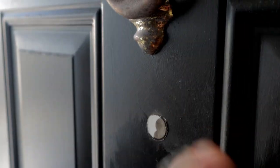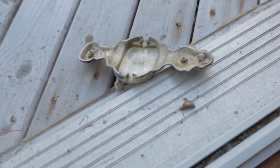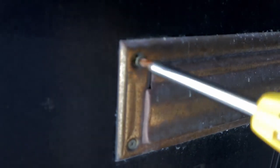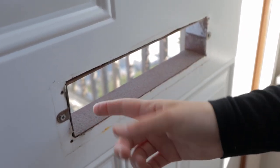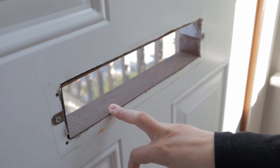Next step, we're going to remove all the hardware and under door seal to prep our area. Oh, it's disgusting. Look, they didn't prep their surface properly. So we got the exterior and interior of the mail slot off. And then there's an additional piece that our new mail slot didn't come with. So we're going to opt to leave this in place.